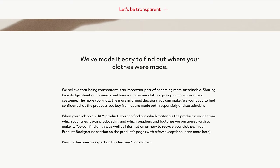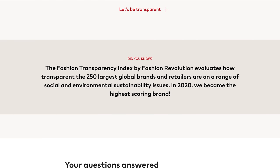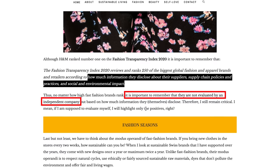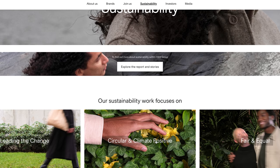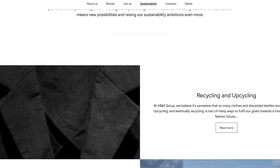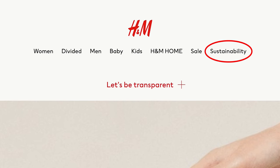I also found a couple of articles debunking claims like how they're the number one ranking business on the transparency index, but basically that means that they disclose the most amount of information. It doesn't necessarily mean that what they're doing is actually ethical or sustainable. Heading over to their website though, it's very clear that they have put a lot of energy and effort into their sustainable marketing. It's right at the top of the homepage, as you can see.